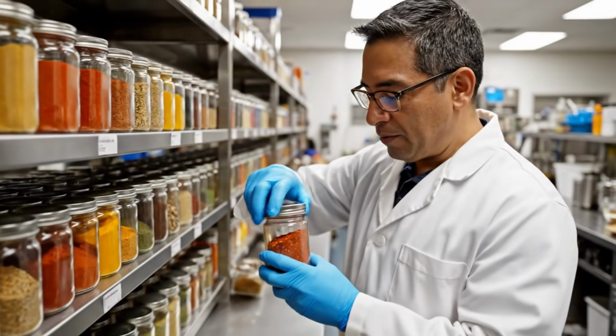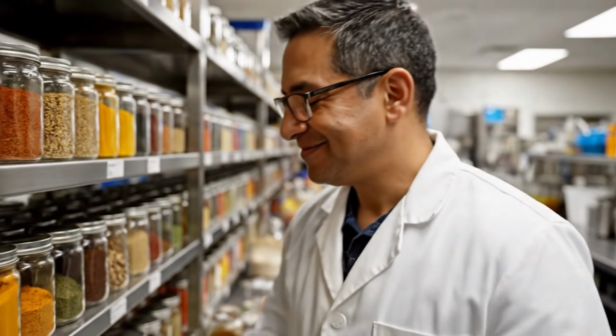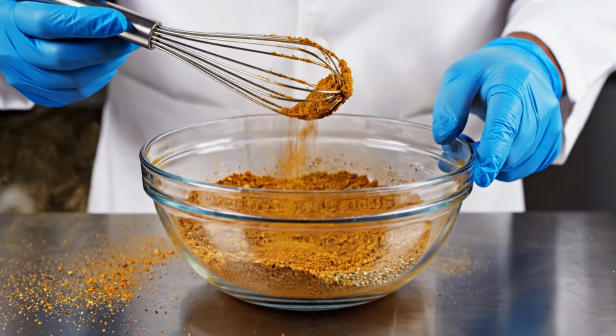But before a chip ever reaches the factory line, it begins here, in the Flavor Research and Development Kitchen. Flavor chemists work like culinary alchemists, blending natural extracts to create everything from classic barbecue to exotic truffle oil.